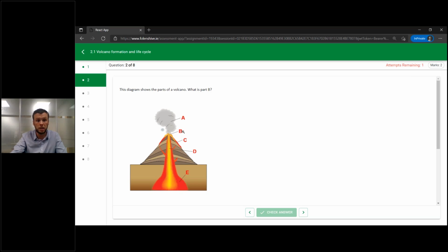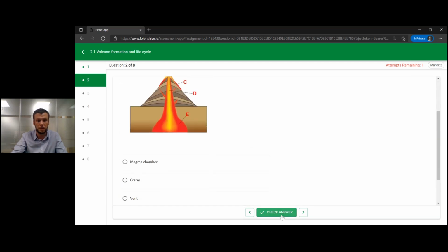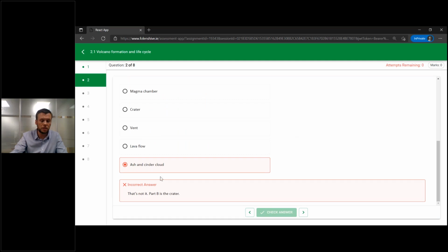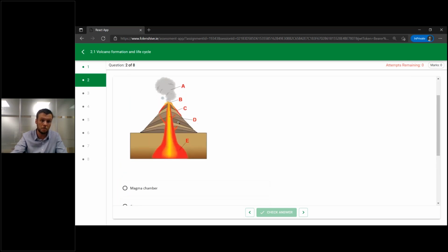So what is part B, which is here? I'll pick the ash and cinder cloud again. We know it's not that. So if I click check answer, again, I've got this instantaneous, immediate feedback, reinforcing to the student, no, you've got that wrong, but this is the correct answer, which is part B, and the student can scroll up and see what they should have selected.